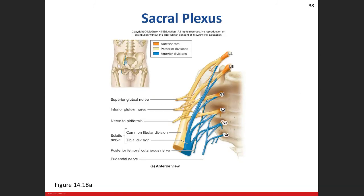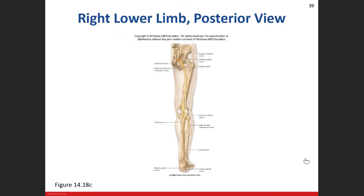And here you can see the plexus. Here's the sciatic nerve. The sciatic nerve is going to get contributions from both the posterior division and the anterior division. And then the sciatic nerve will eventually split off into the common fibular and the tibial division. You can see the extent of the sciatic nerve as it travels all the way down the backside of your leg, and then bifurcates into the common fibular and the tibial nerve right here around the back portion of the popliteal fossa of the knee. The sciatic nerve will branch off into these two.